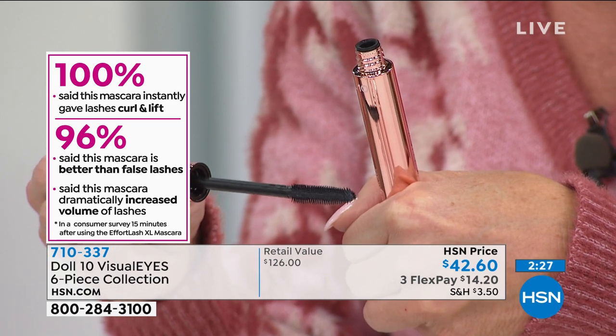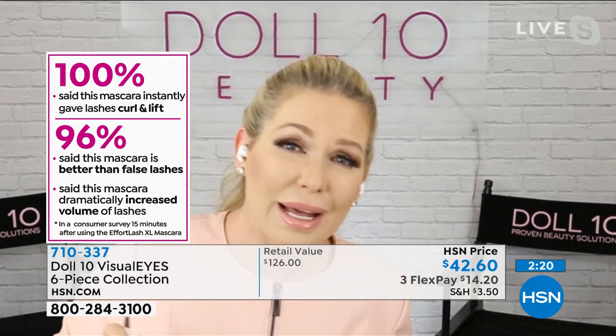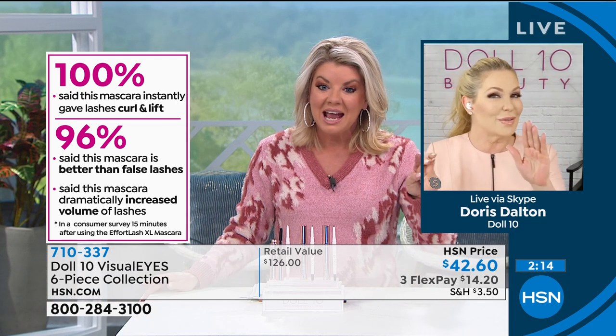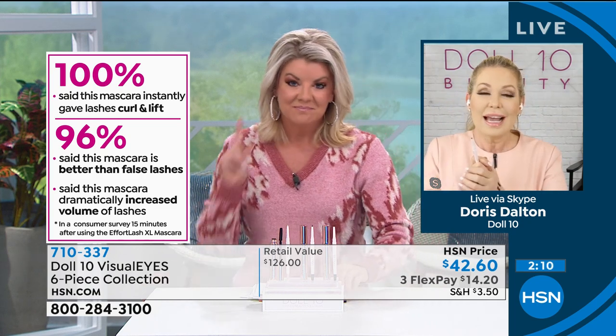Do you know 96% of women that use this mascara said it was better than false eyelashes? That's like a mic drop moment. A mic drop. That is almost every single woman said, I would rather use this mascara than put on false eyelashes. That's pretty big and, you know, bold statement.